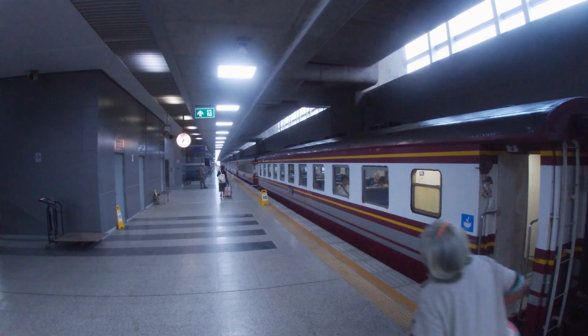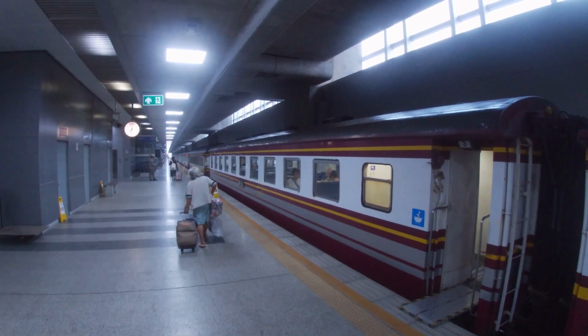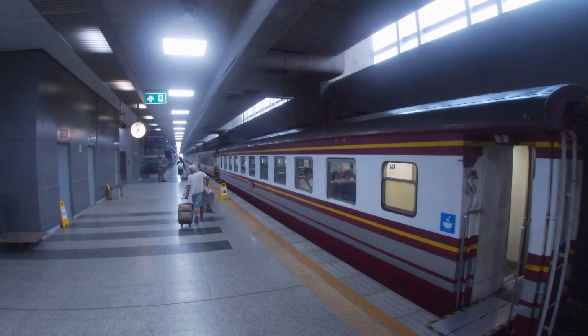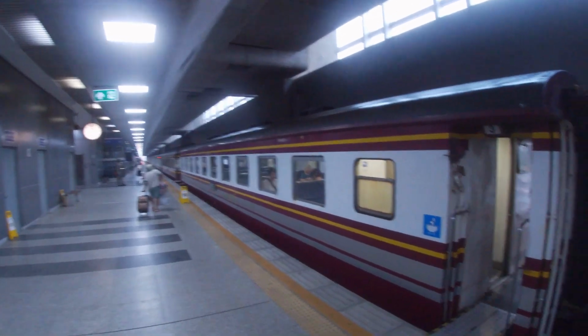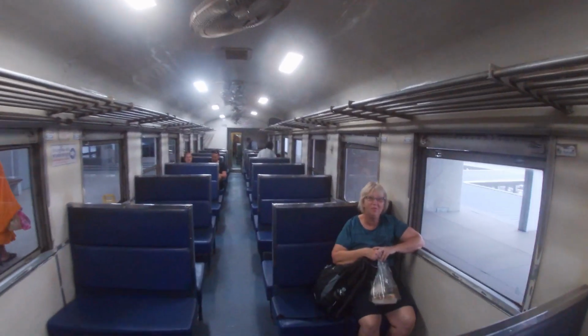So this is just a few short videos showing you some of the trains that we travelled on. This is a very basic class 3 carriage that we took to Ayutthaya. You'll see inside here the seats are very upright. They're vinyl, hardback kind of seats, not very comfortable.